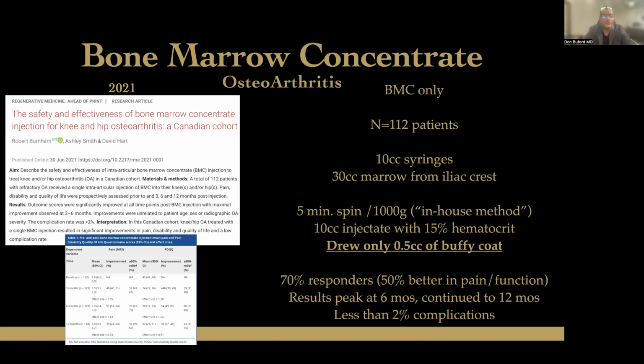This is a BMAC study that was published just last year. This is a Canadian study. And the interesting part of this study is that they had a small draw. So this was only 30 cc's of bone marrow. I think most of us doing these procedures now for a single knee would use 60 cc's, for example. The nice thing about this study is that even with a 30 cc draw, which is essentially half the dose, they had 70% responders, and the results lasted out to 1 year. And so my contention with this study would be, wow, if we do this study and double the dose, draw 60 cc's, maybe that then gets us to that at least 2-year mark for clinical efficacy.